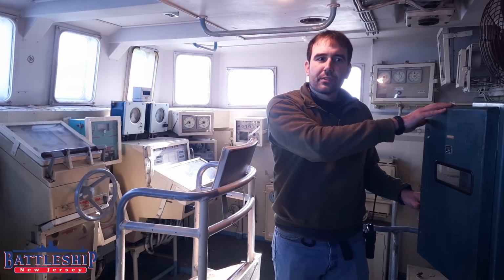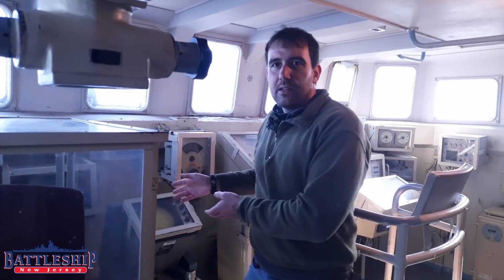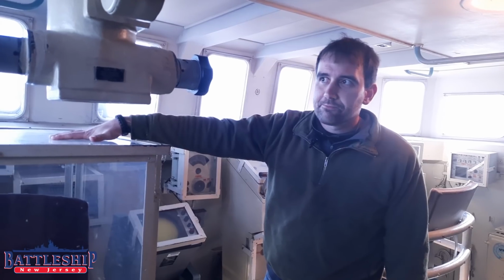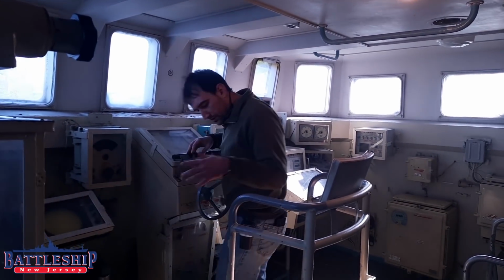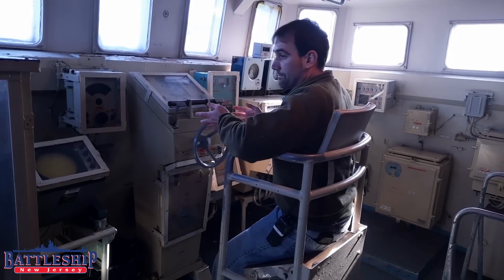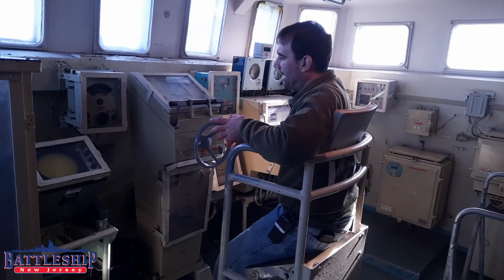Your surface search radar set is controlled from here. It feeds into repeaters like this one, used for navigating the ship. The commanding officer's chair is right here. And the helmsman has a slightly less nice chair here. Everything in here looks different, but it's got all the same components as the Battleship.